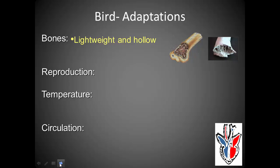Wait. So they're not completely hollow? No, they're not completely hollow. They're crisscrossed with these reinforcing strands of bone tissue. Really? What's a girder? It's just to hold a structure up in the air, like that holds the bridge over the river. Girder. All right, now reproduction.